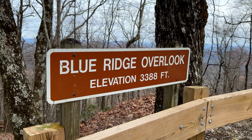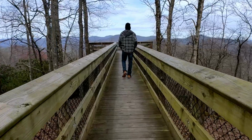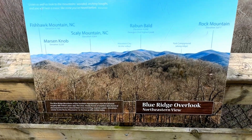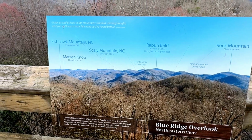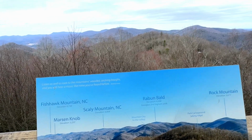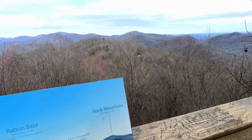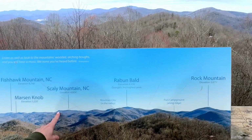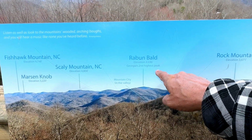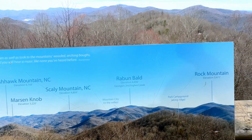We are stopped on our way back down Blackrock Mountain, and we're going to check out the Blue Ridge Overlook here. It's a little higher than Boone. They have a sign at this overlook showing you the names of the mountain peaks. I like that name, Scaly Mountain over there. Rock Mountain over here. It's not much of a mountain. I would think this would be something more you'd want to point out. It must not have a name. And Raven Bald, which looks like it's the tallest peak right here.